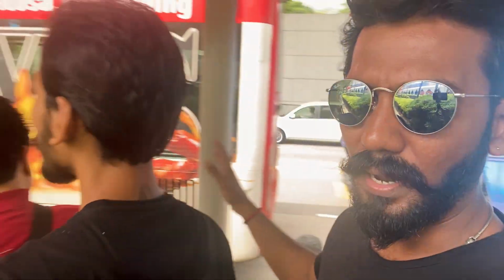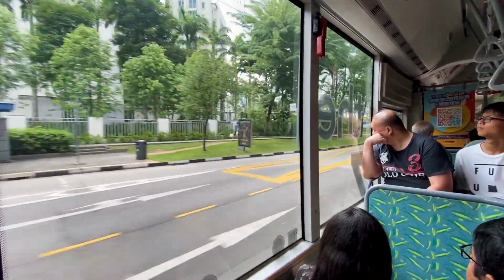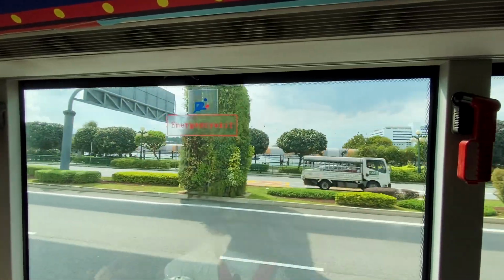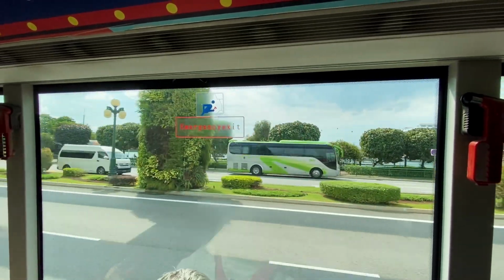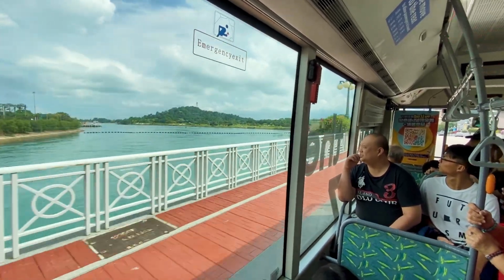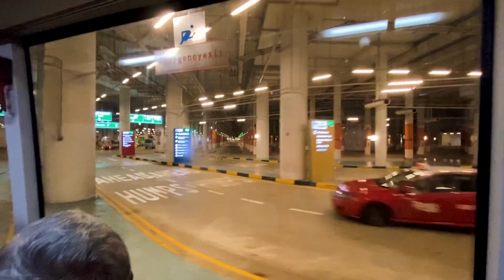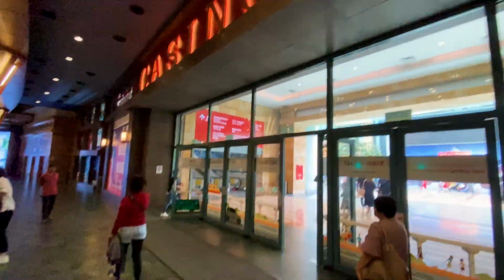After you get down at Harbour Front, you can either take the Sentosa Express, which is the monorail. That will cost you around $4. We're taking the bus to Sentosa Resort, which will cost you $1. Okay, so that's the cheaper and economical way to travel. So guys, that's it. We've got down the bus. There's a casino.